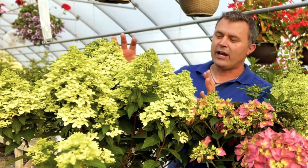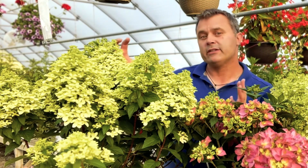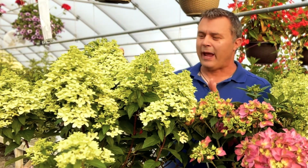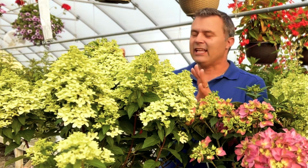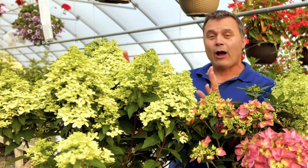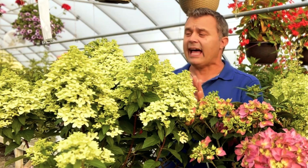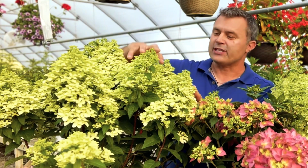Now the Quickfire hydrangea has been around for a while, but that's more of a lace cap one. It has a little different leaf, a little bit different growth habit than most of the other panicle varieties. This one looks a lot more like, say, a Limelight and some of the other panicle varieties, but look at how early it's blooming. It's way ahead of a lot of the other panicle hydrangeas, and the flowers are looking really good.